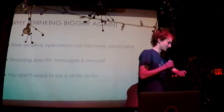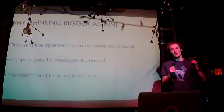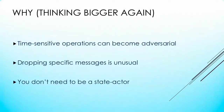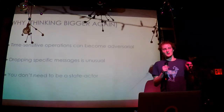So back out to the bigger picture, and I understand, I'm going to cut the bottom part of this talk off, so unfortunately you don't get to know a ton about where we go out from here. But time-sensitive operations can become adversarial, any of them, in the open case. If you can think of any protocol that is insistent about people staying connected, if someone can get in the middle there, or you can hold your things until the absolute last second, this can get adversarial very quickly.